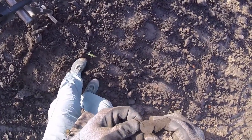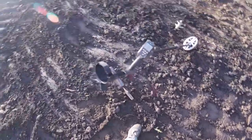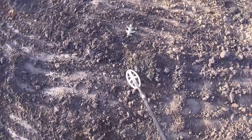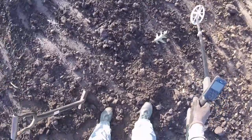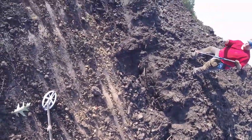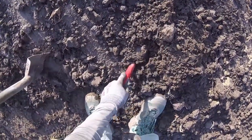There might be something on this. It's tombak, probably nothing. I can't, it's so muddy. Man, that's awesome. That made the trip for me. What's this? Ooh, that's a good hit right there. Huh? What is this thing? I don't know. What is it?